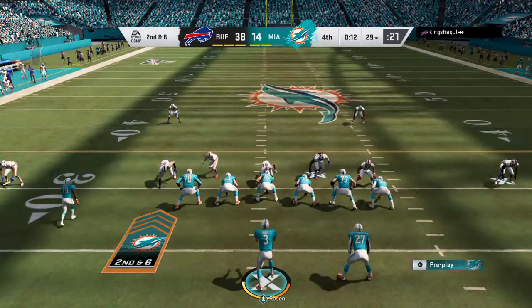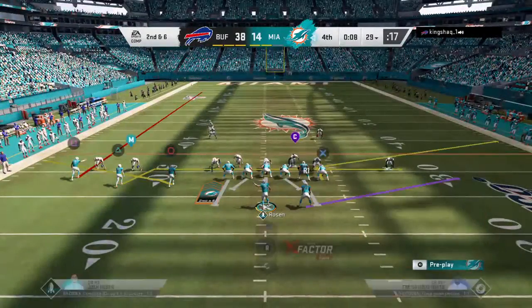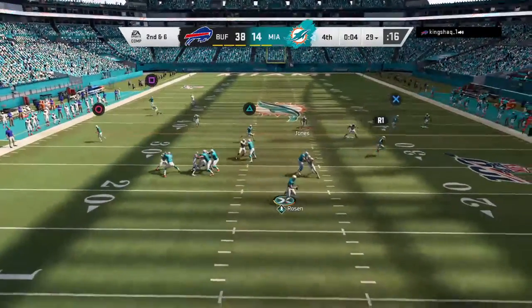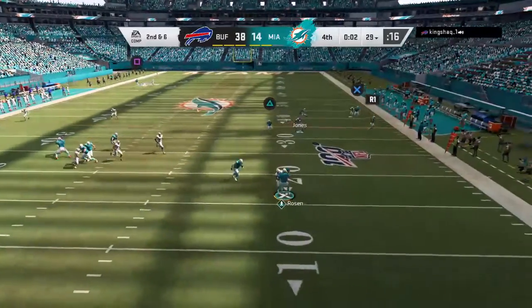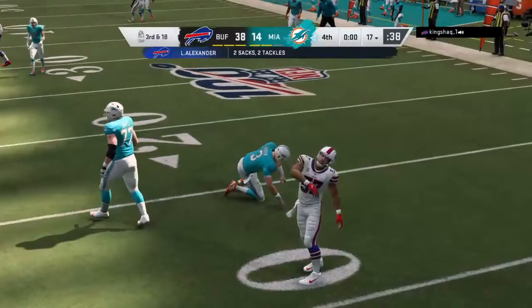2nd and 6, just inside the 30. To throw is Rosen. Flushed out right. And a big loss here as he's taken down.